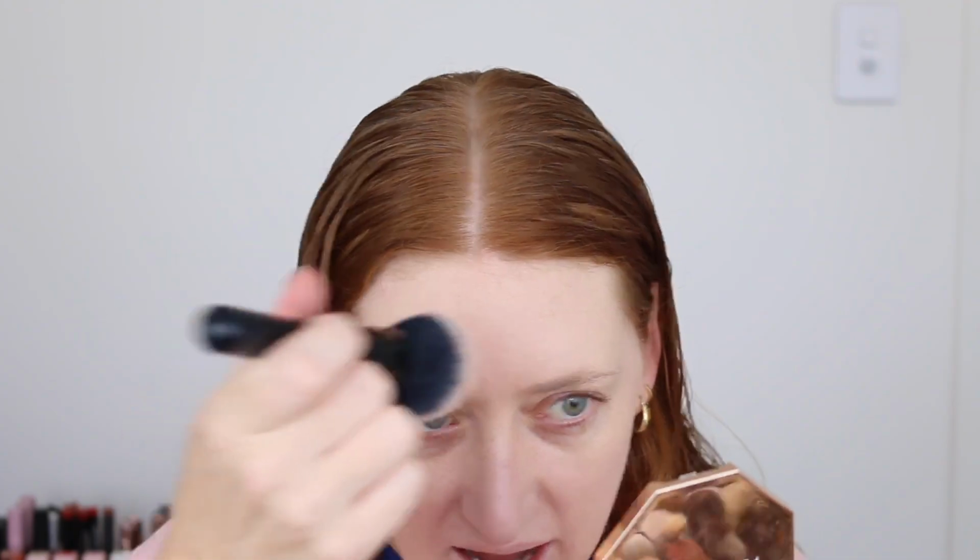Oh my god. Yeah, if you've got dry skin, I really don't know how this one is going to go. I've got combo skin, but I still feel like it clings a little bit. It just looks a bit dry, and I've even got the glowy stuff on underneath. So I don't know. And it doesn't build up well on me either. If I did another layer, it just looks cakey.